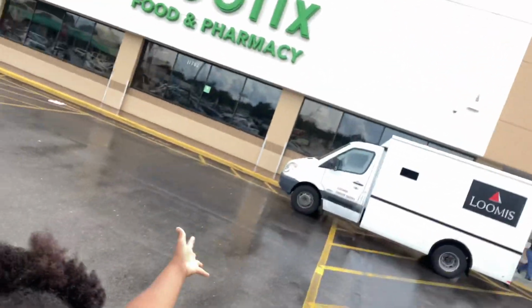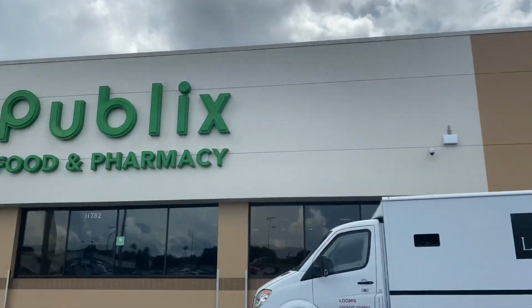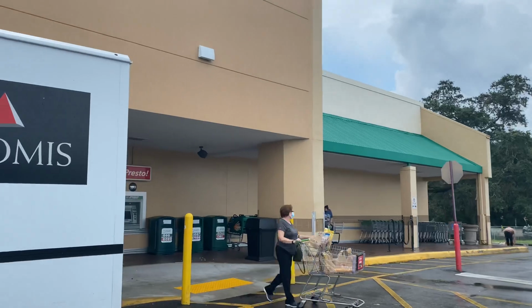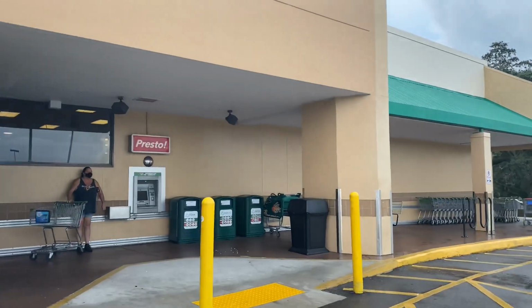Today we are at Publix. Can you see it? Yes, we at Publix. And we're going to see what weekly deals they have, because it's Thursday and the weekly deals change. Plus, I need milk. We are finally out of milk in my house.